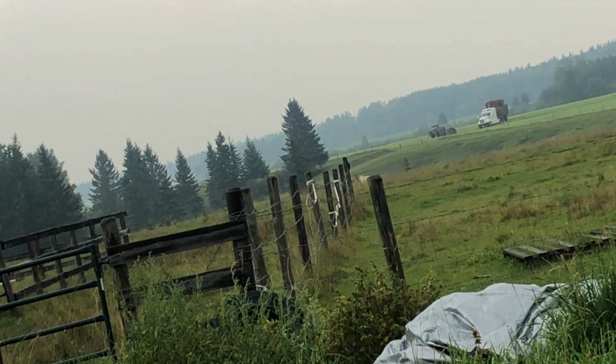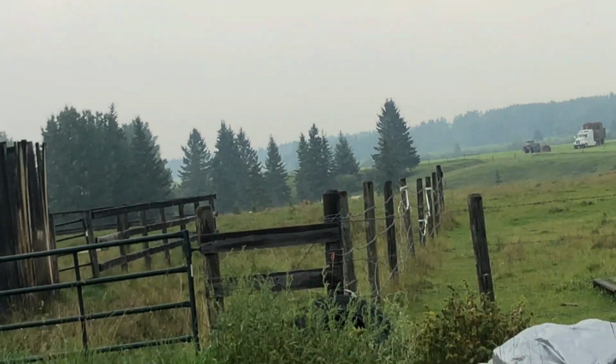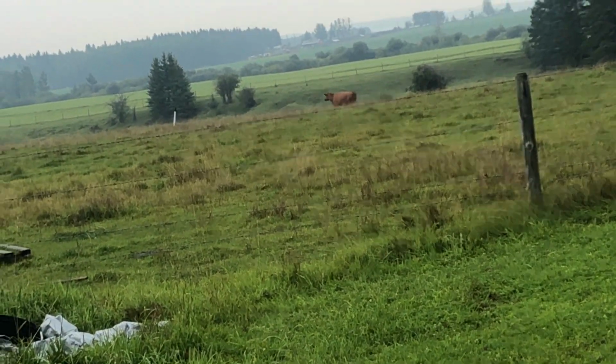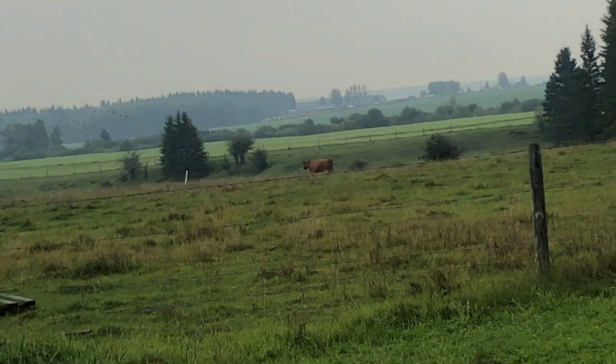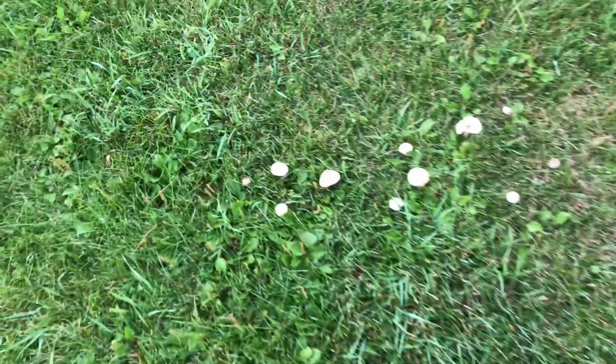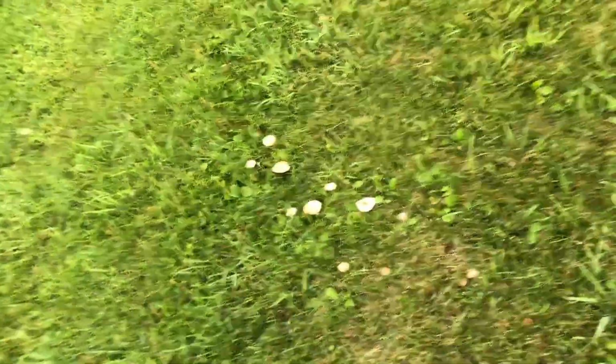They don't usually run. Huh. That one's slow, getting left behind a little bit. That's okay, he'll catch up. Check this out. Mushrooms. They always spring out after the rain. There's a whole bunch of these little clusters of mushrooms. There's one singular one right there. That's cool. I love mushrooms.